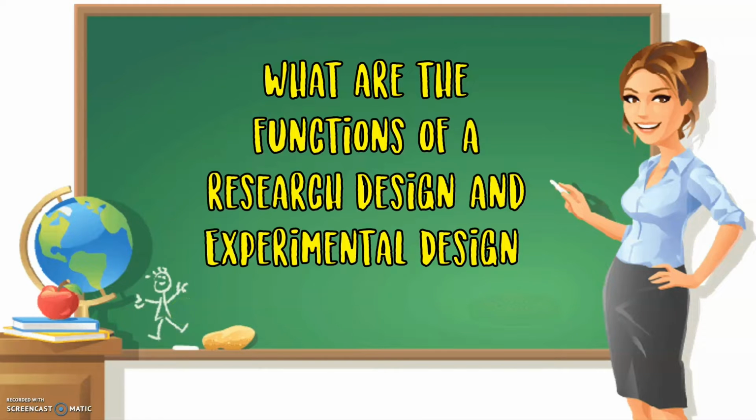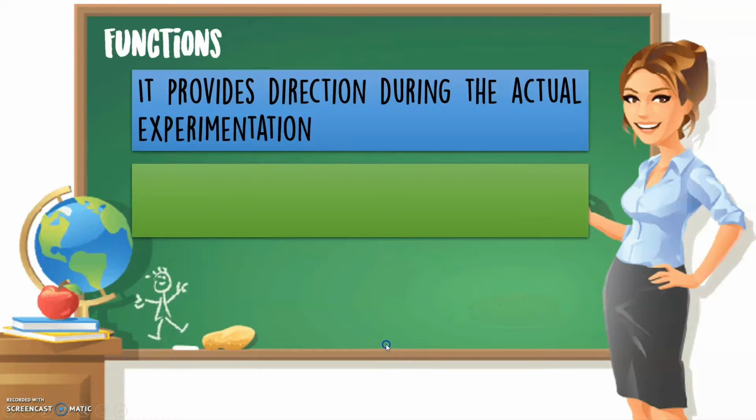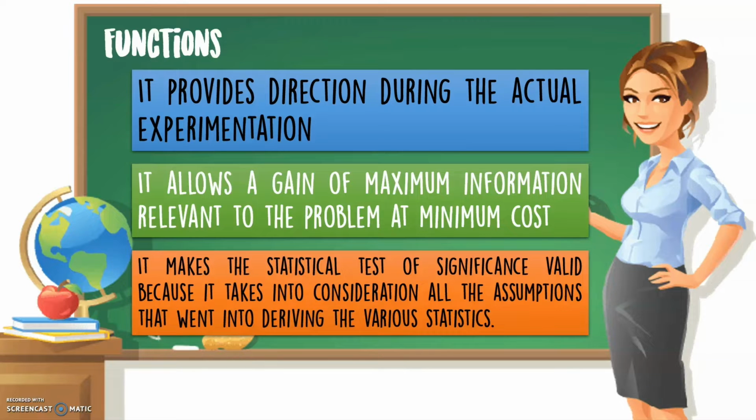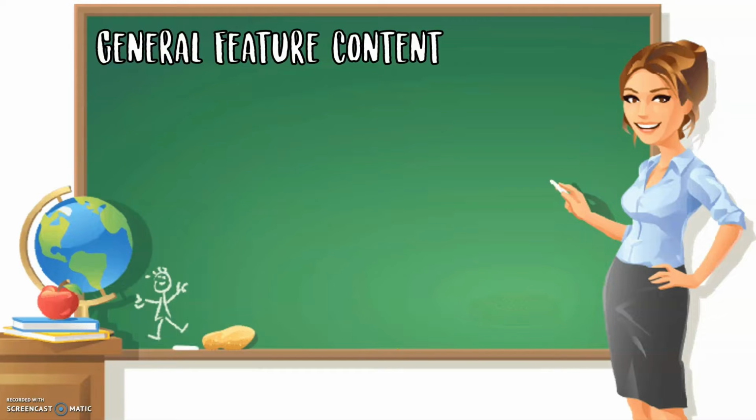What are the functions of a research design and experimental design? First, it provides direction during the actual experimentation. Second, it allows a gain of maximum information relevant to the problem at minimum cost. And next, it makes the statistical test of significance valid because it takes into consideration all the assumptions that went into deriving the various statistics.